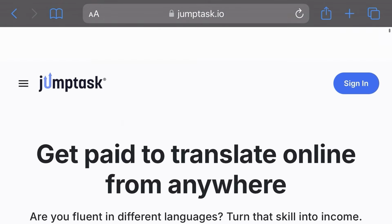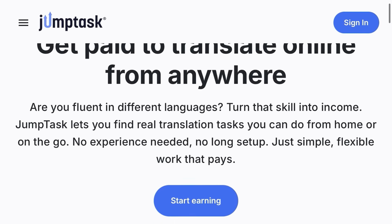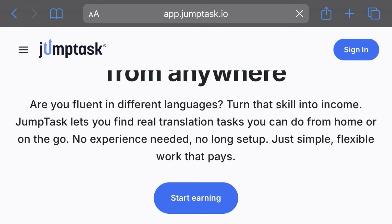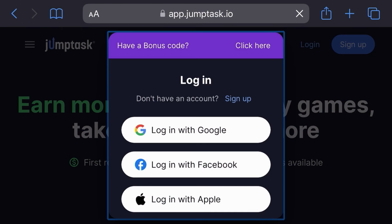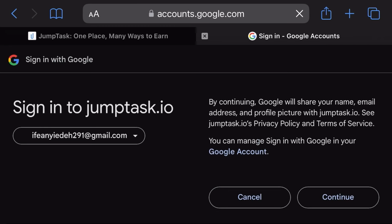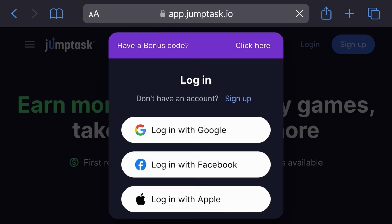Now, scrolling up to where we started on this website, I'm going to be clicking on Start Earning to register on this website. Now, I'm going to be clicking on the Start Earning tab right there, as you can see. So, clicking on Start Earning, I'm going to be using my Google account to register on this website to make it fast. So, I'm going to be clicking on Login with Google and then using one of my Gmail accounts to register. So that is how easy it is for you to register on this website. I'm going to be clicking on continue to continue with the registration.